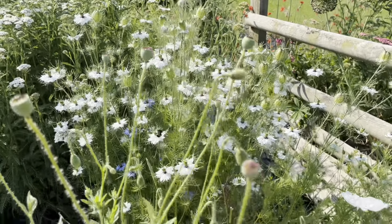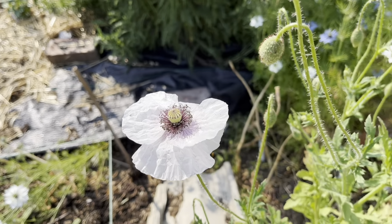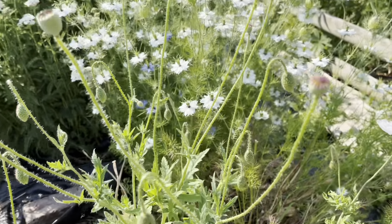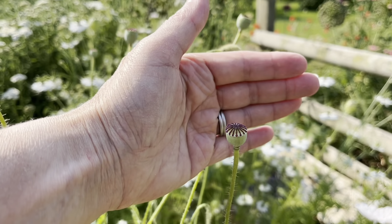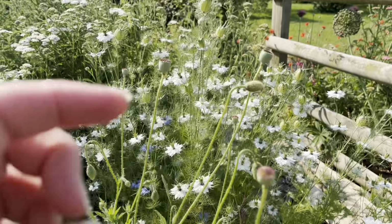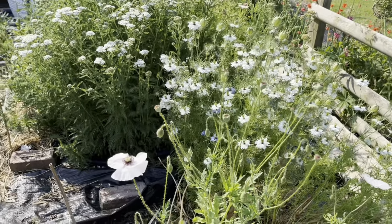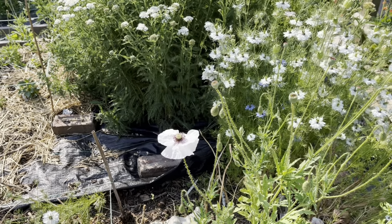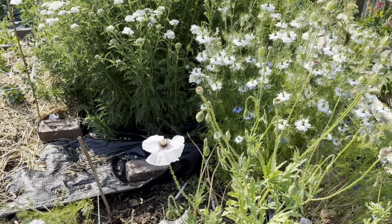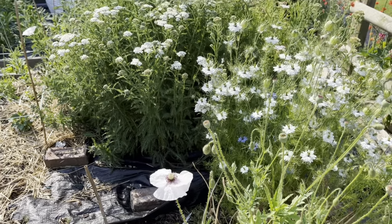The same with the poppies. We've got some lovely poppies that are self-seeded, and I am saving them mainly for the seed heads. So they're lovely little delicate seed heads that we can make use of. The poppies are not really that useful in a vase, I don't think. They don't last. The petals drop pretty quickly, so I just don't think it's worth it.